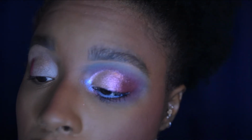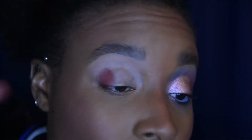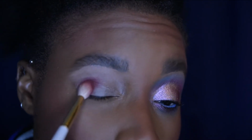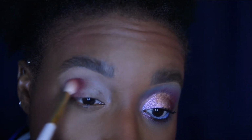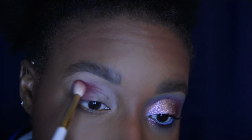Right now I'm using a Chikuhodo GSN10 brush. I really enjoy this brand's brushes. I have 2 or 3 brushes from this brand and I really do enjoy them. If you're wondering, I got them from Beautylish.